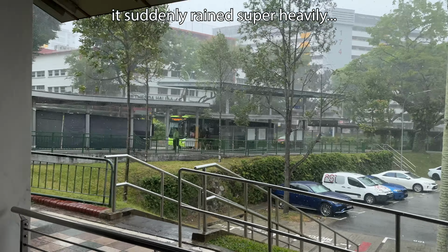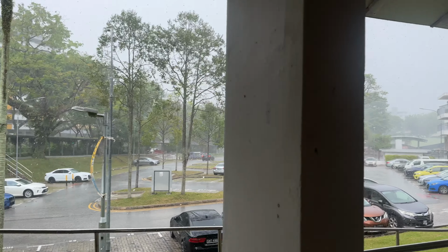Holy cow, look at the rain! What the heck? It's raining super heavily. The rain is splashing in, you know.